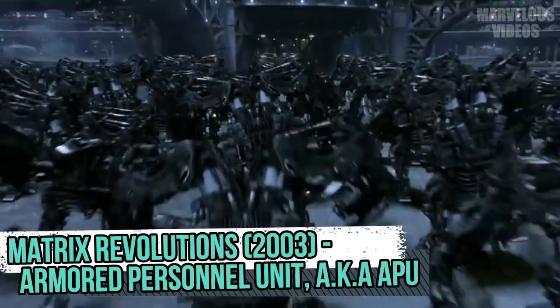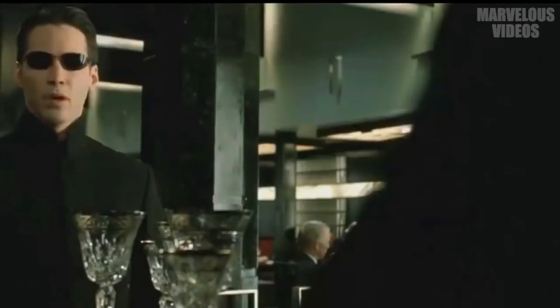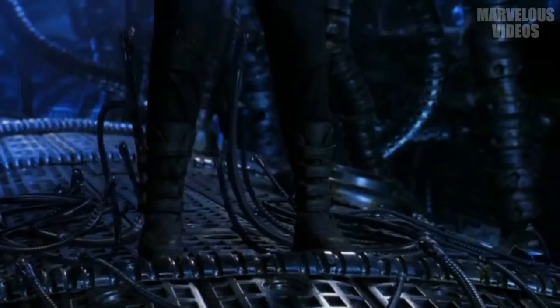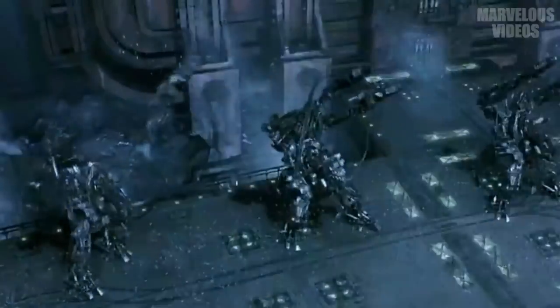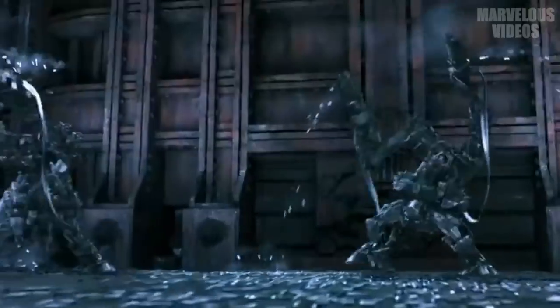Matrix Revolutions, 2003, Armored Personnel Unit, aka APU. Zion is preparing for an upcoming war, but the chances of survival and winning are slim. Neo is captured by the Merovingian, and Neo's team makes a plan to extract him back. It is believed that Neo is, in fact, the one who will ultimately end the war between humans and the machines. Although there is a larger threat looming, it comes from someone who is planning on destroying both worlds. The Wachowskis gave us this cult classic science fiction film with powerful and dynamic action sequences. Humans use machines to fight machines.